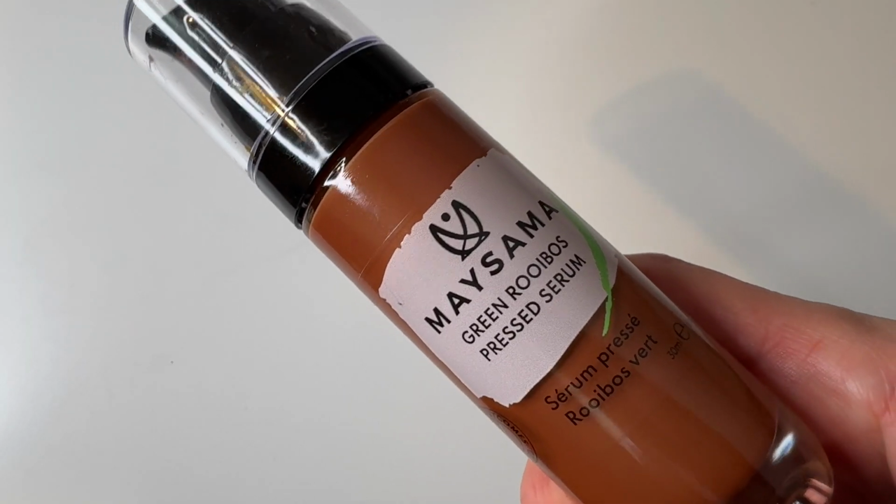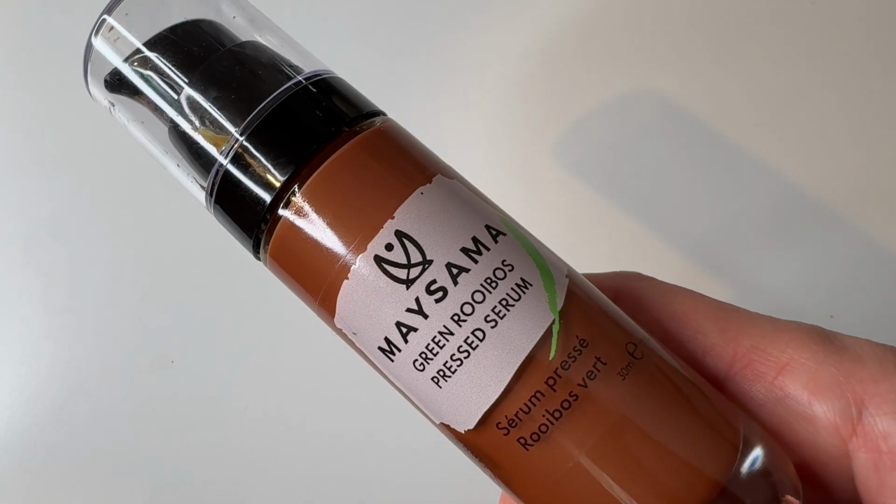Next up, and it will be no surprise because it's in every freaking Empties video, is my Maysama Green Rooibos Pressed Serum. I use this pretty much every day, anytime I LED, which is almost every day, probably 5 or 6 days a week. I use this in advance of my LED to protect my skin and enhance the efficacy of the LED sessions. So yes, of course I've repurchased. I typically buy them in 3 packs. I do believe I have 3 sitting over there and I have 1 in the bathroom. So I will always repurchase this and I will always use it.